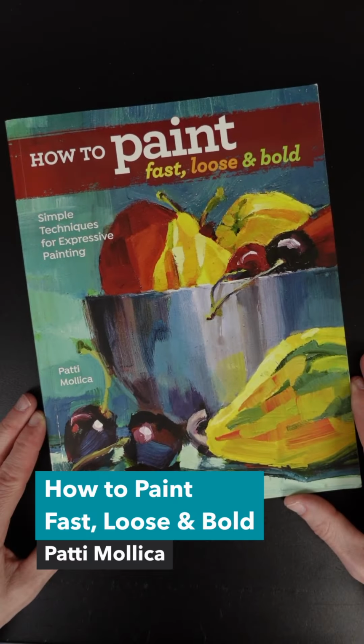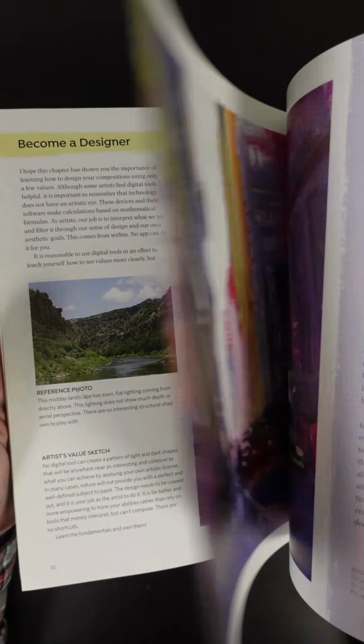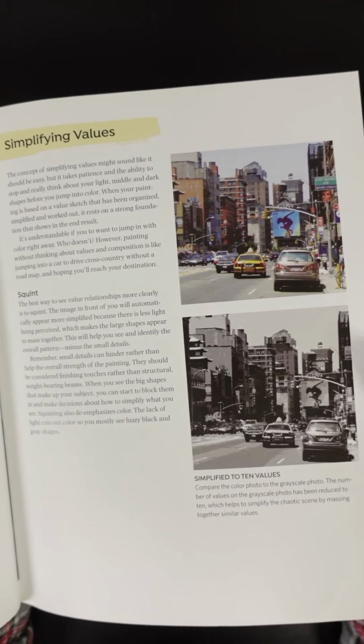How to Paint Fast, Loose, and Bold by Patty Malika. In the introduction, she mentions that painting fast doesn't necessarily mean literally fast. She says it's more about painting mindfully, creating a strong foundation. She emphasizes simplifying values. Here's a good example.